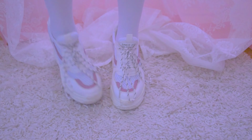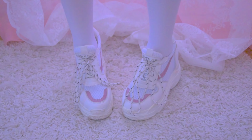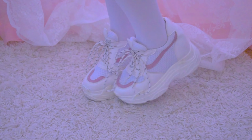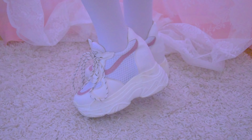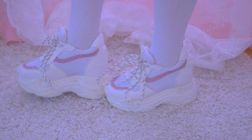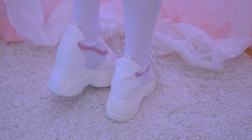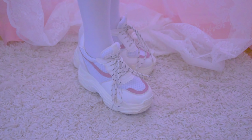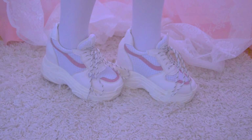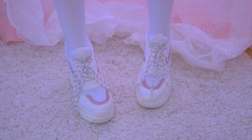And now for one of my weirdest pairs of shoes. These are just some random trainers with platform that I found on Taobao. Really high platform. Actually really hard walking, surprisingly. You wouldn't think that, but they have a really steep heel to them. Which you might not see because the feet kind of look deformed in this.